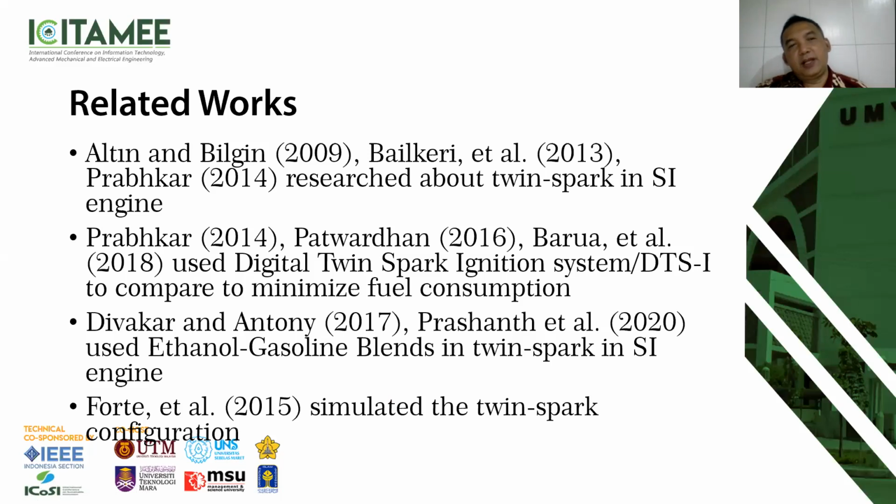Related work. Altin and Bilgin, Balcari et al., and Prabhakar researched the twin spark in SI engines. Prabhakar, Patwardhan, and Peru used the digital twin spark ignition system, or DTSI, to compare fuel consumption. Divakar and Anthony, Prashan et al. used an ethanol-gasoline blend in twin spark SI engines. The last, Ford simulated the twin spark configuration.